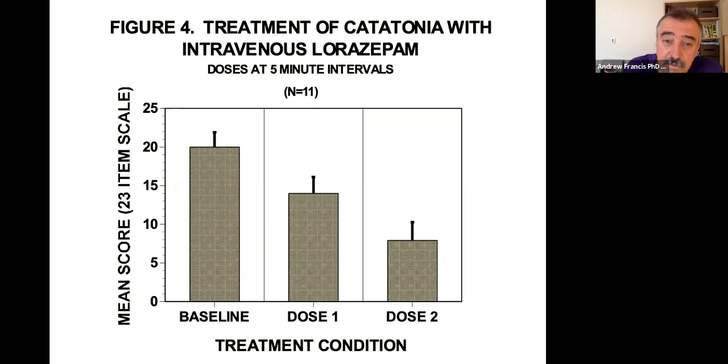This became the basis of what's now known as the lorazepam challenge test, which is, in a sense, a diagnostic confirmation and also an initial treatment for catatonia. This is commonly used in psychiatric settings or on medical surgical floors where catatonia is suspected, as a treatment challenge to help confirm the diagnosis and look for a treatment response.